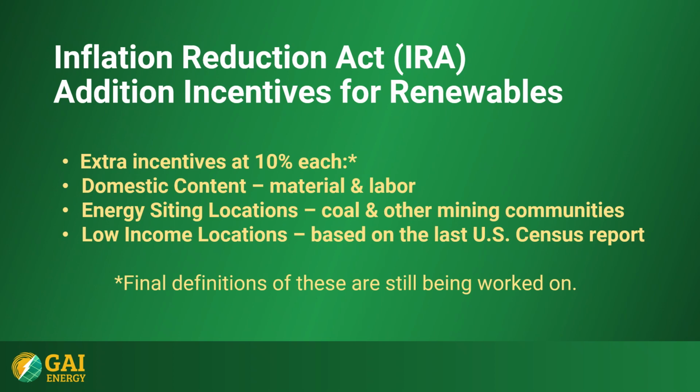The second category is called an energy siting location. This specifies areas that right now are mainly fossil fuel areas, like a coal mining community is a good example, where they're trying to incentivize people to embrace renewables and maybe create jobs in the renewable energy market to replace some that have been lost to a declining coal mining operation. So that's the second bonus that is available.